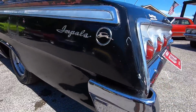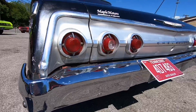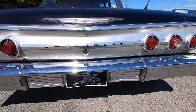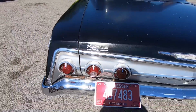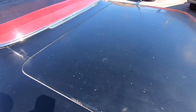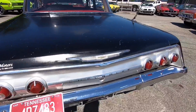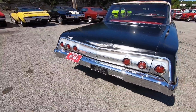Rear bumper showing it's got some little rust and pitting popping up around on it. I feel like somebody has replaced these bumpers in the last 10 years. They should be a lot more rusted out. See a lot of little specks on the trunk where the paint's gone. I'm still looking for rust and dents. There's a dent in the trim in the back here. I'm going to be getting the keys and open the trunk here shortly.